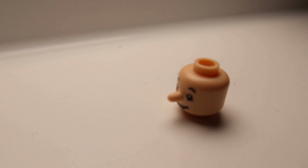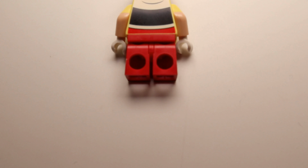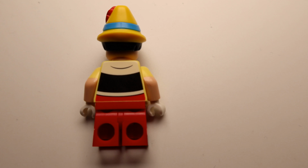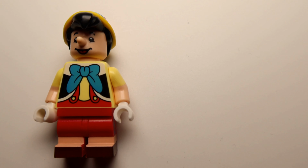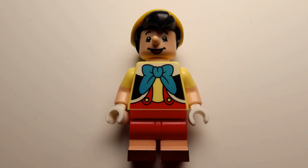I am slightly disappointed that there is no way of changing the size of his nose, as that would have been a really cool feature, although I do understand that logistically it would have been a nightmare to come up with a solution to that problem. The figure also manages to capture the cartoonish look that Pinocchio has. However, he is definitely not the best minifigure on this list.